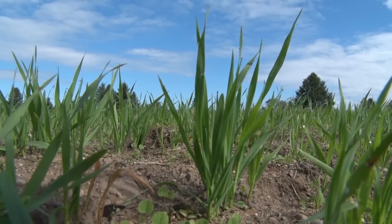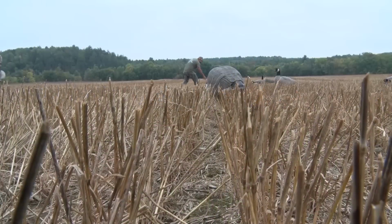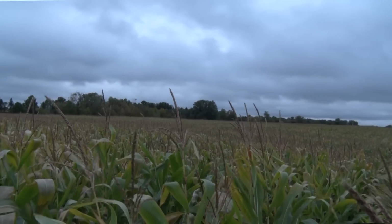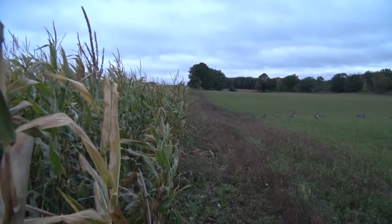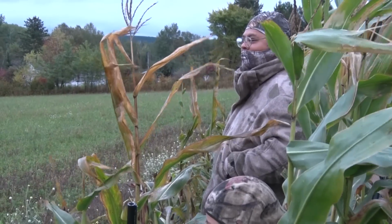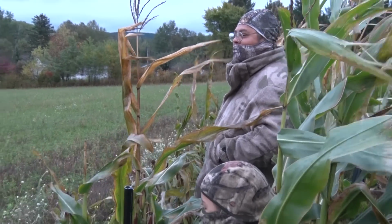But a lot of times as the fall goes on, they start hitting the oat fields, the wheat fields, and the barley fields. And then late, when the corn comes off, is when they start really using the picked corn fields. There's a lot of cover in cornfields. It's a lot easier to hunt. You don't need to have blinds and all that stuff. A lot of times, if the corn's standing, you can hide in the corn. It makes it a little easier for people to get into it.